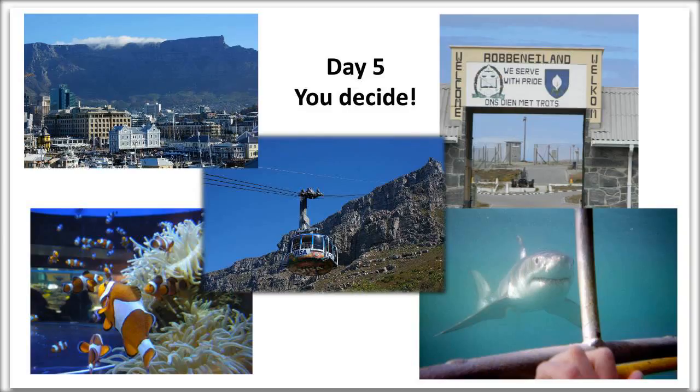Today, you'll be free to explore on your own or relax by the pool. Perhaps you'll choose to stroll the Victoria and Albert waterfront, or go to the top of Table Mountain, or even take a township tour about the culture and history of South Africa. You can take a boat to Robben Island and see where Nelson Mandela was imprisoned for 18 years.